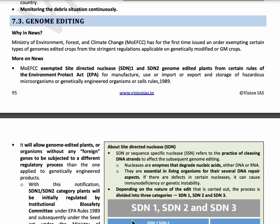The Ministry of Environment, Forest and Climate Change has for the first time issued an order exempting certain types of genome editing crops from regulation. Genome editing techniques are CRISPR-Cas9, zinc finger nucleases and TALENs, that is transcription activator-like effector nucleases. These are some of the techniques.